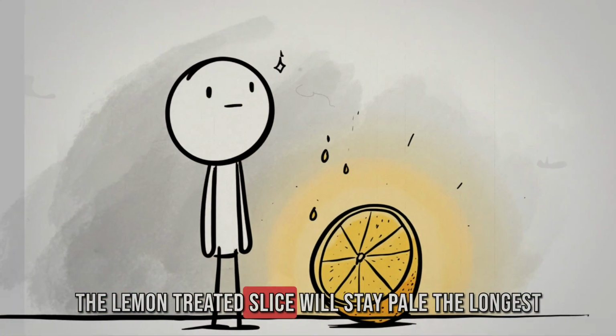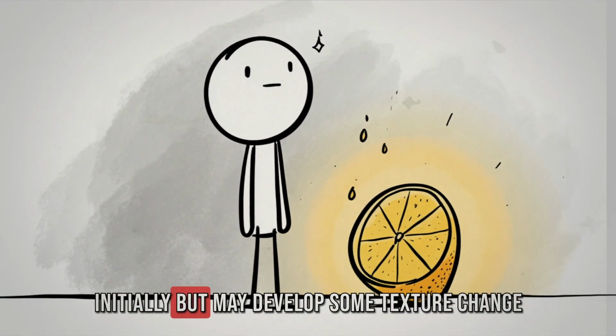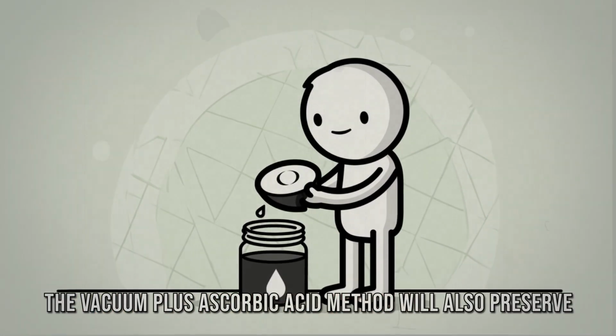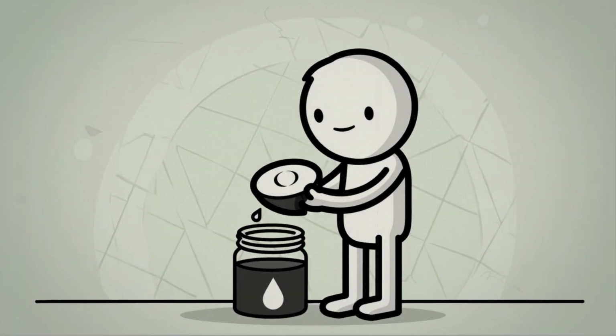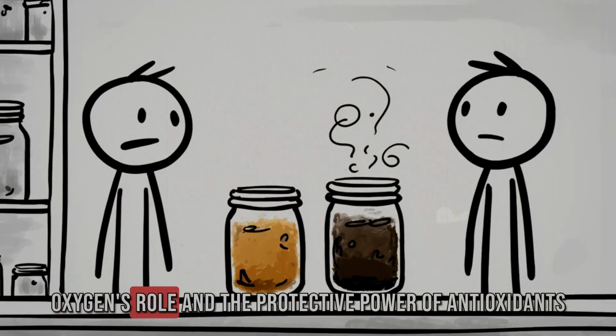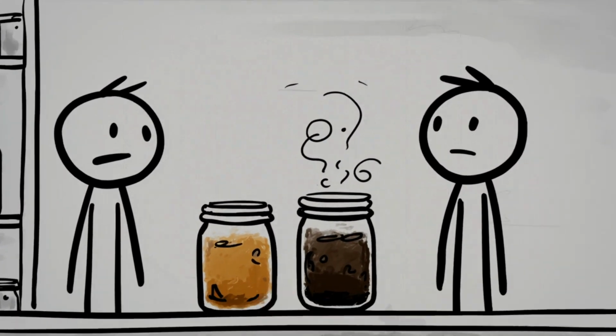The lemon-treated slice will stay pale the longest initially but may develop some texture change. The vacuum plus ascorbic acid method will also preserve color for a long time. This small test visually demonstrates enzyme activity, oxygen's role, and the protective power of antioxidants and acidity.